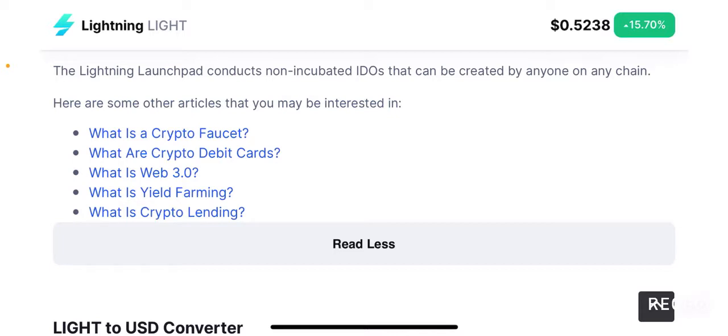So again, we spoke about the incubator component of this platform. Now, when it comes to the Launchpad itself, it is kind of like non-incubated IDOs, which means they don't have the same criteria as an incubator. With the Lightning Incubator, you have thoroughly vetted projects that launch on the platform. But for the Lightning Launchpad product, they don't have this rigorous testing done, and they don't have incubation done on any of the projects that are launched on the Launchpad, right? That's the major key difference.